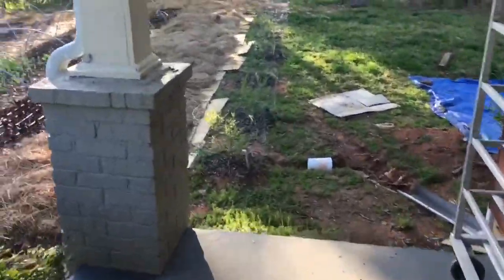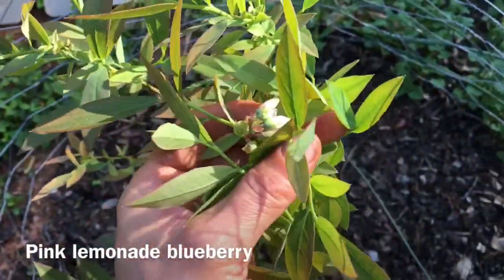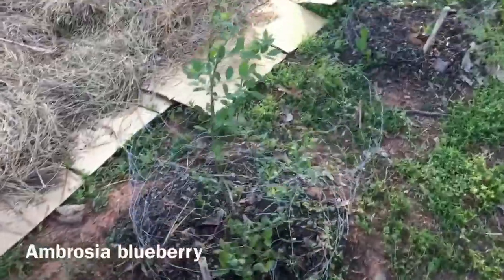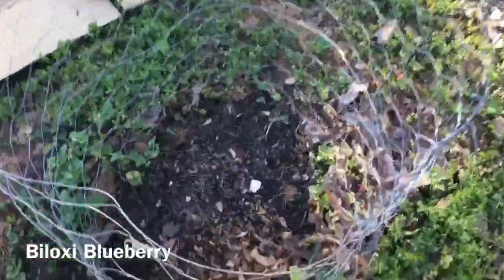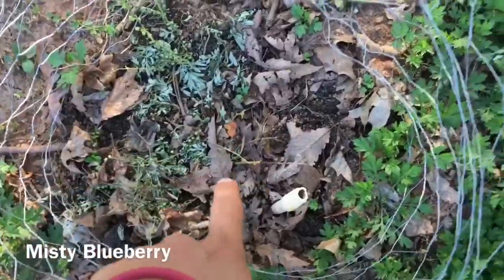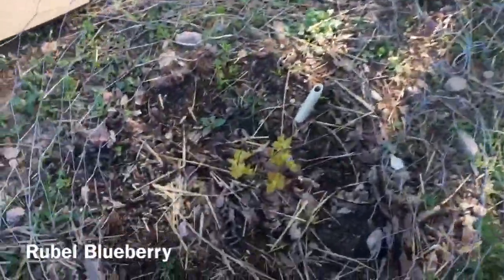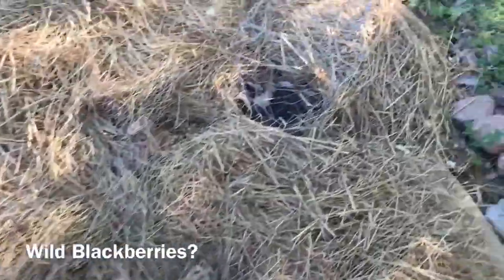Alright, let's go outside. Okay, on the front porch, let's check out the berries first. So, one of the blueberries is putting on flowers. This is the pink lemonade blueberry. Both of those plants look really healthy. Then I have the ambrosias, and those are nice and healthy. We have this poor little blueberry down here that still hasn't put any growth off, but I'm still hopeful. A blueberry here that's doing all right. And one last blueberry. And we have some wild blackberries, I'm guessing, coming up. So we'll let those go.